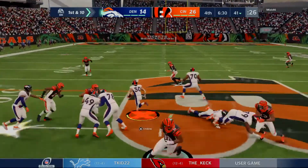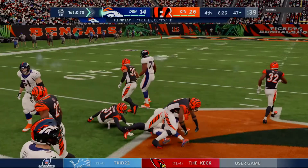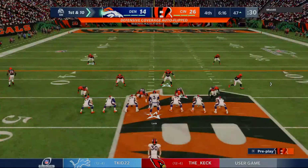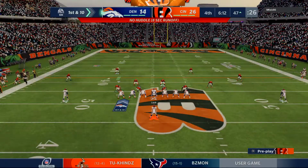Now a carry for Lindsey. And he'll be taken down, but not before he gets into enemy territory. A Bronco first down there, 12 yards on the play.